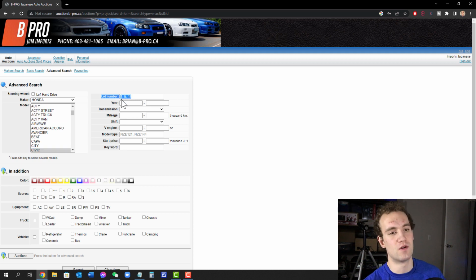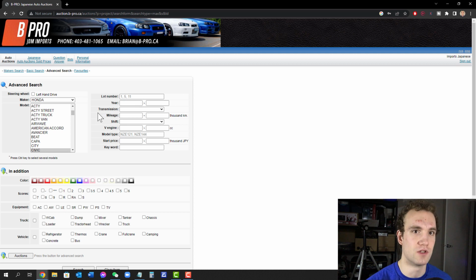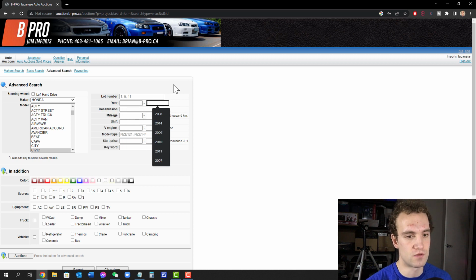Lot number you don't really need to touch unless you know the specific lot number of the auction your car is in. Year, this is where you're going to have to put at least the top end barrier. In Canada, the law is 15 years old and older. Right now it is 2023, so 15 years old would be 2008.